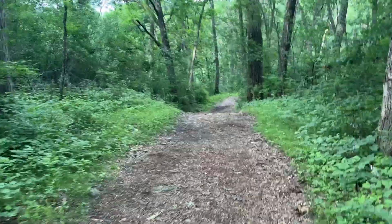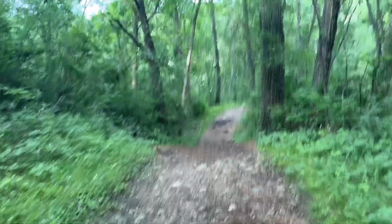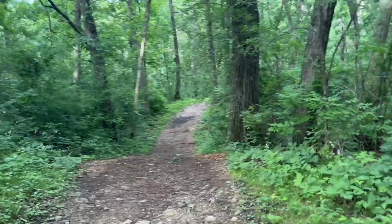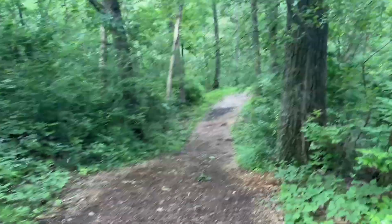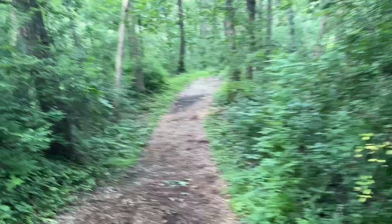And now we're on probably the southern end of the park and away from the road. I don't hear any more road traffic anymore. Just birds chirping. The farther north you go in the park, you get closer to the highway.